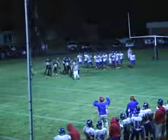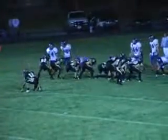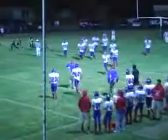Kip Healy is their sophomore kicker, trying to make his night perfect. Not a bad kicker. He's kicked into the wind and with the wind, and he shows his ability right here with an end-over-end kick. It goes to the, he missed it to the right.